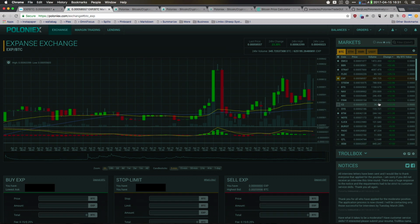What I'm doing is I go to Poloniex. Personally, I only trade in Bitcoin. I never trade in US dollars or Monero or Ethereum. Always just going back to Bitcoin. I find that to be the safest route.